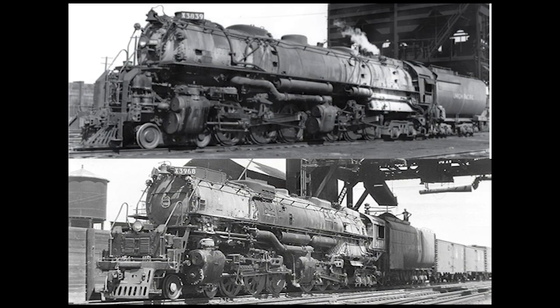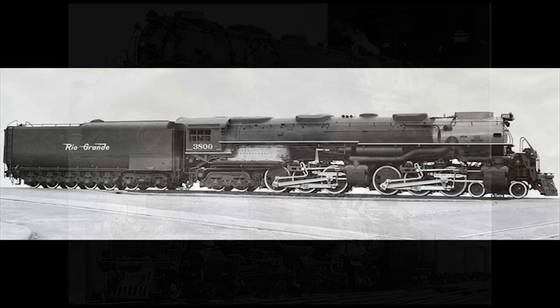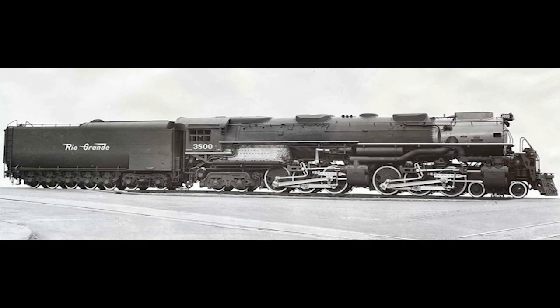So, with both the light and heavy variants, Union Pacific had a total of 105 4664 challengers. However, 99 out of all these engines actually operated for the UP, as 6 of the heavy challengers ended up being sent to the Denver and Rio Grande Western Railroad by the War Production Board shortly after being built. I'll go a little more into these 6 challengers a bit later.